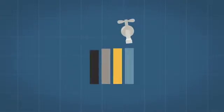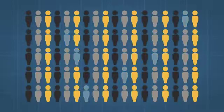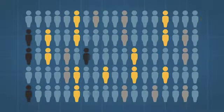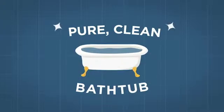As the demand for electricity from renewable sources increases, more of the clean water goes into the tub, and less of the dirty water from fossil fuel sources is needed. Over time, as more and more people choose clean energy, we should start to see the water in the bathtub getting cleaner. How great would it be to see a pure, clean bathtub?